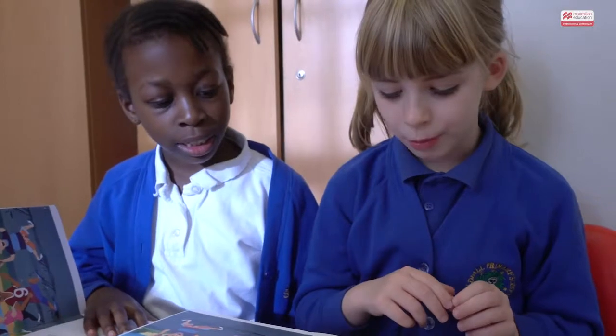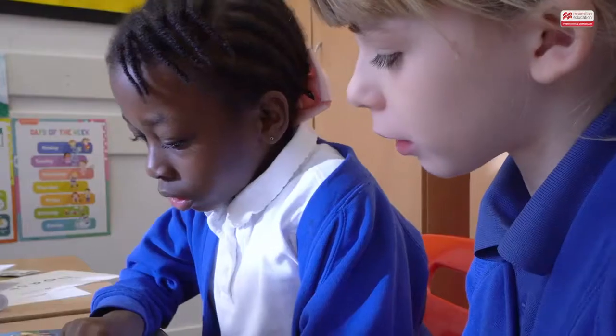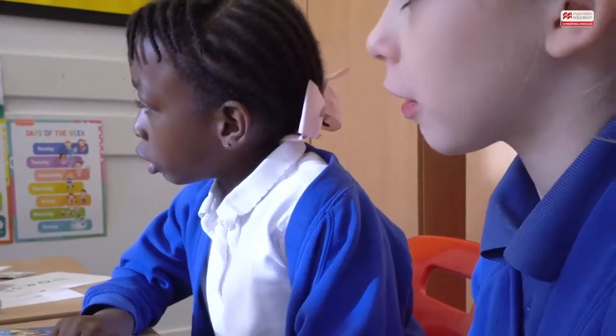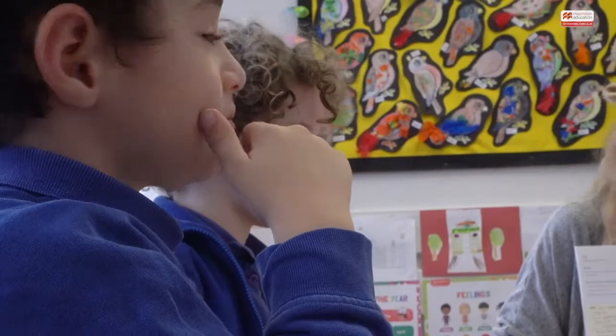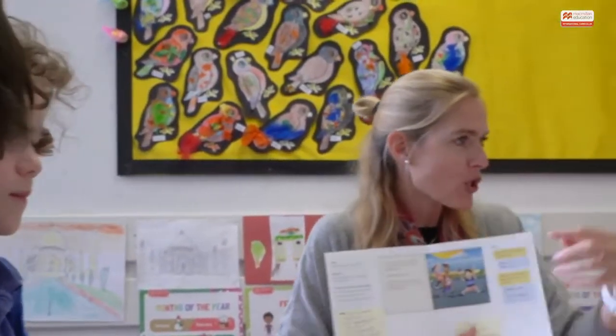And this teaching of vocabulary in a familiar context has broken down so many barriers for this group of children. So they are now able to access text at their level in a deeper and more meaningful way. So guided reading is a very important bridge to help them become independent, effective readers.